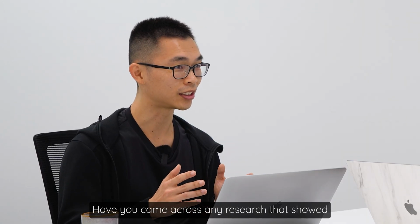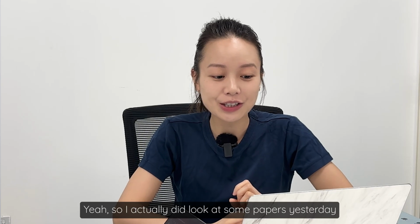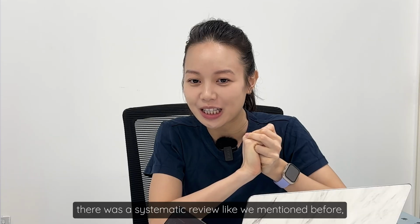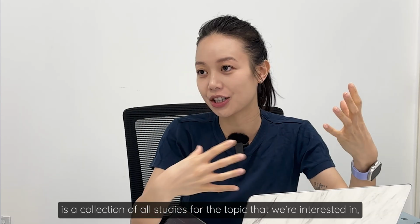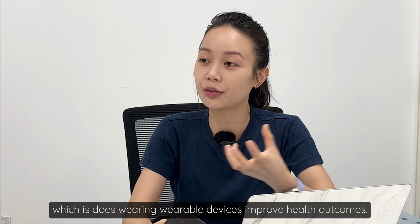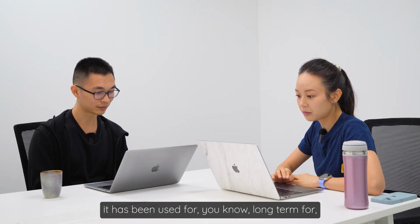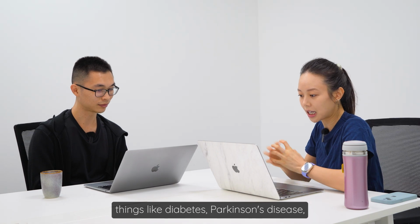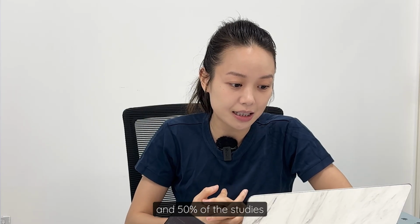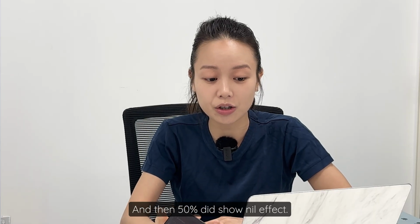Have you come across any research that showed wearing a wearable device actually helps the person's health? Yeah, I actually did look at some papers yesterday to answer this question, and there was a systematic review, like we mentioned before, which is a collection of all studies on the topic we're interested in, which is, does wearing wearable devices improve health outcomes? They said that it has been used long term for things like diabetes, Parkinson's disease, chronic lower back pain, etc. And 50% of the studies did show a positive influence on the outcome they studied, and 50% showed nil effect.